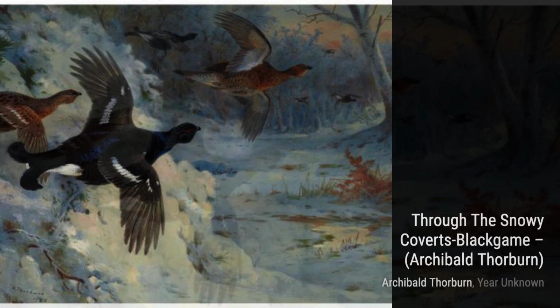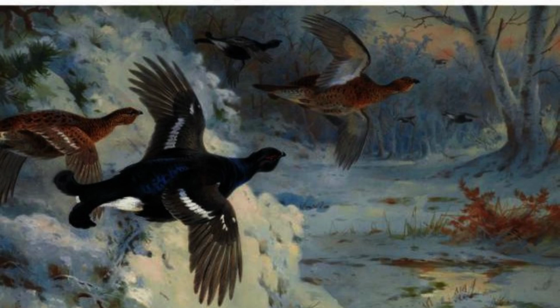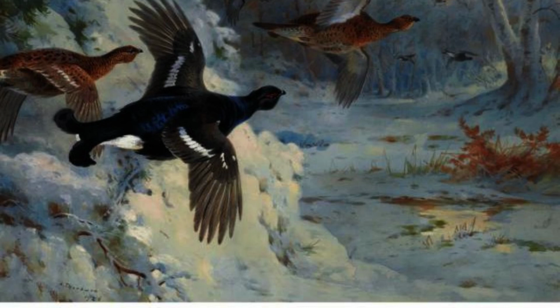Now, let's explore Black Game on Corn Stooks. This painting showcases the black game bird perched on corn stooks, with the golden hues of the harvested crops contrasting against the bird's dark feathers. It's a true celebration of nature's harmony.